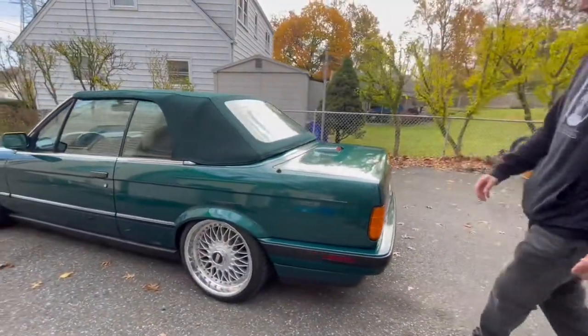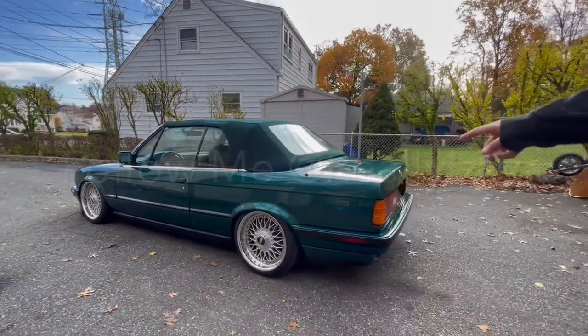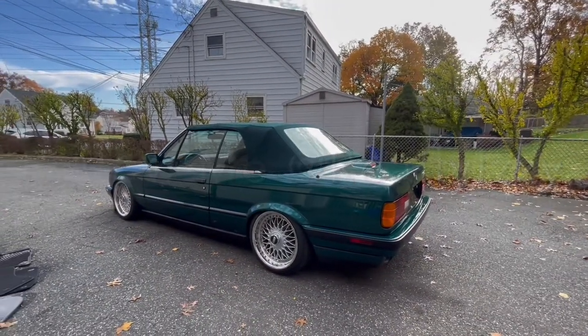And real talk, man, this is the one thing that this car had never gotten, and it looks incredible. Thank you, man. Look at the wheel wells. Wow. Perfect.